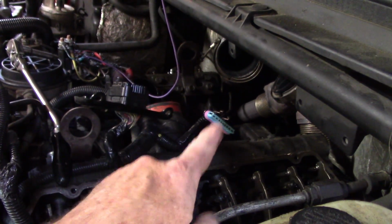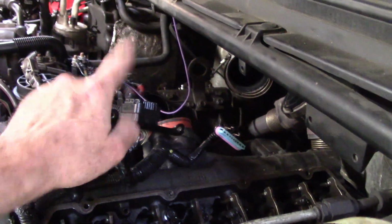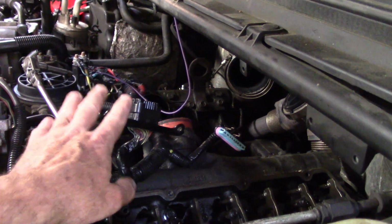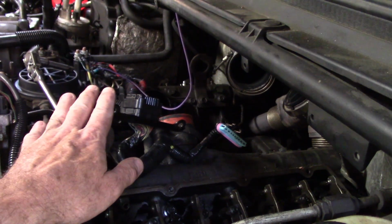This is a replacement plug that comes with the Dorman gaskets. The other side, I didn't have to change the plug. It was in good shape. The factory plug plugs in and out of the Dorman gasket, no problem at all.